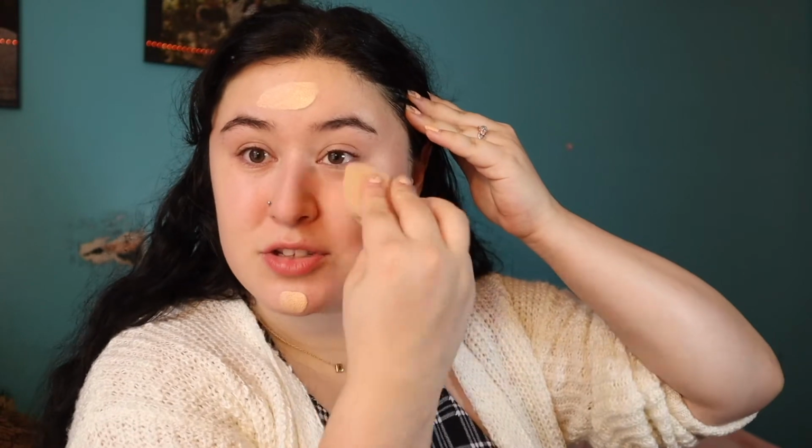Now, what I was going to say about this foundation is I'm pissed at the shade. When I was on the Flower Beauty website, I was going between this foundation and their serum foundation. And of course the serum foundation is sold out in every single light shade except for the lightest shades, I think. Or it was a super medium shade that was getting way too dark for me. I really wanted the serum one because it's way more up my alley and what I like to wear, but they just didn't have my shade.